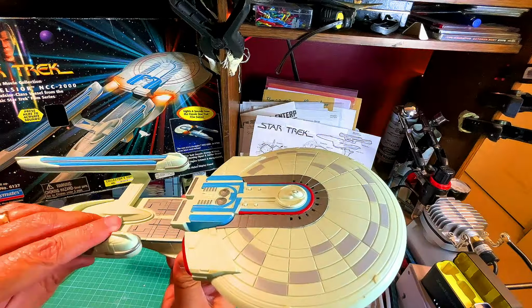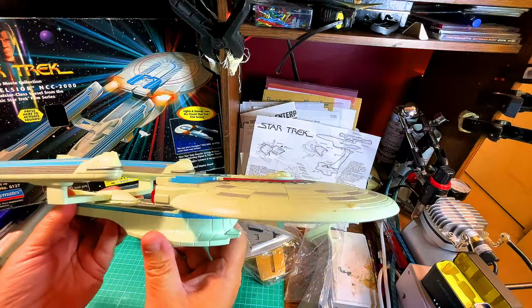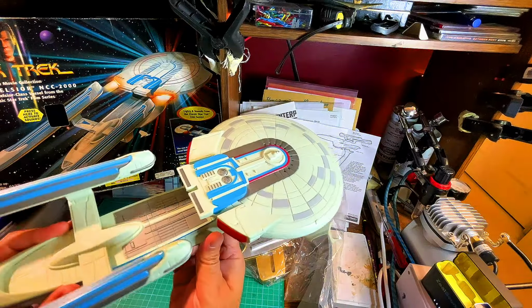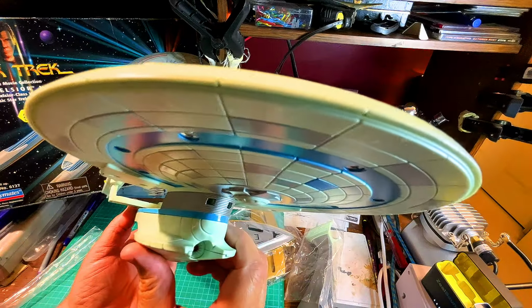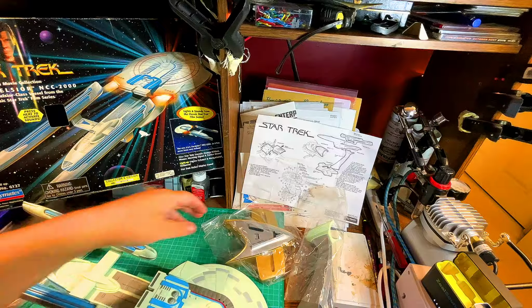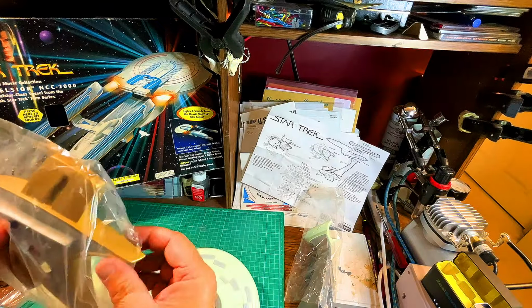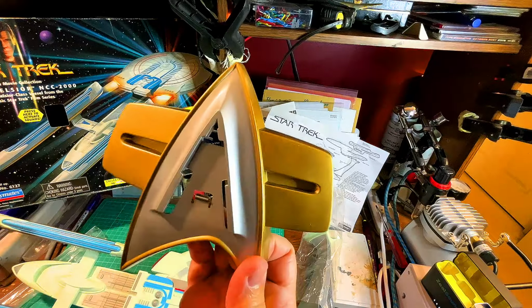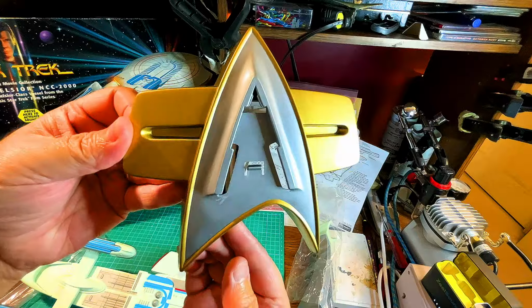And again, this is similar. It makes me think around the same size as the AMT model kit, but I don't know for sure. Still beautiful though. Okay, now I'm going to show you guys the base, or the stand. So we have that awesome gold and silver. Looks like the comm badges. And we have the Delta display.